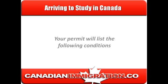Conditions of the study permit. Your permit will list the following conditions: at which institution you are permitted to study, whether you are permitted to work in Canada, if you are required to take a medical examination, observation or treatment, whether your travel within Canada is restricted, and when you are required to leave Canada.